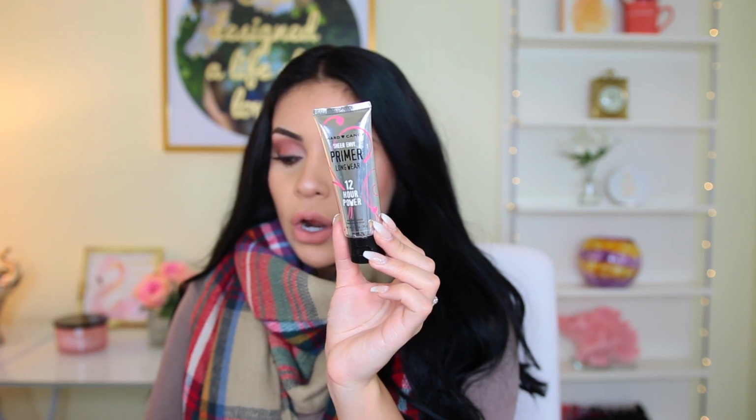So first I have the Hard Candy Sheer Envy Primer. This is the 12-hour Power Primer. This is just what it looks like. You can find Hard Candy products at Walmart, and this is one of my favorite brands when it comes to primers, and I love a lot of their primers, but this one, the whole 12-hour thing and the long wearing of the makeup, I really just don't feel like this does anything.